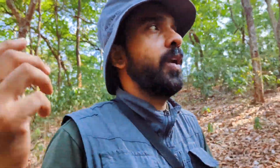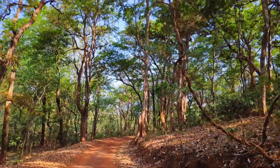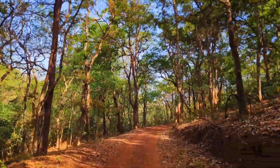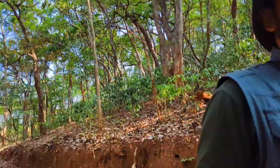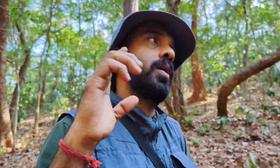So the main advantage of the forest here in the Western Ghats is their vast variety. You will see very different kinds of trees over here. Diversity-wise, these Western Ghats are very good as compared to Central India. There you won't see much diversity in the trees as such, but here it's in good number.